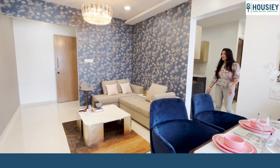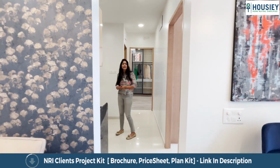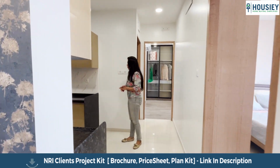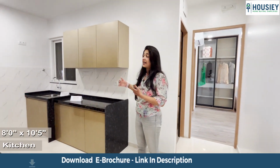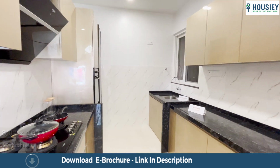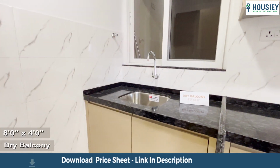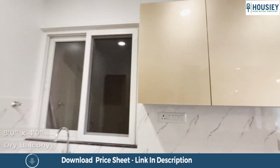Right through this aisle area, I'm going to walk you into the beautiful kitchen over here. Now the kitchen area is 8 by 10 and a half approximately, and it also sports an enclosed dry balcony which is of again 8 by 4 square feet. Now the enclosed dry balcony comes with these plumbing fittings and a pretty big window for perfect ventilation and lighting.